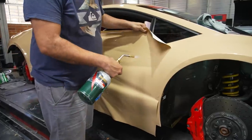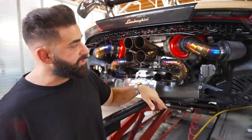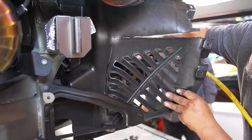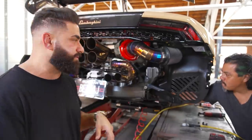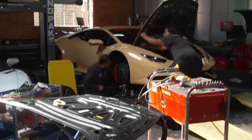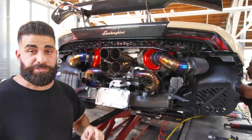We just finished up wrapping the car in the sand color. Luis over here is cutting out these rear fender liners because he's a bumperless kind of guy, and he wants to show off the tire more and make it look wider, of course. So we're buttoning all that up right now. This was a 3-day job. Full wrap, the wing, the hood, doing all this stuff was a 3-day job.